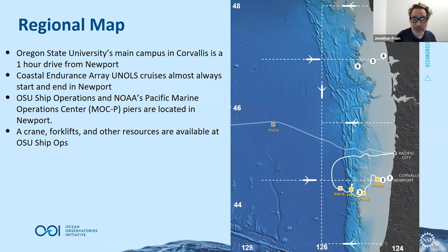They each have piers that are used for the Endurance Array cruises, as well as often the cabled array and Station Papa cruises. At OSU ship ops, there are facilities that we use for the Endurance Array, including cranes, forklifts, and lots of other resources that are made available to us.